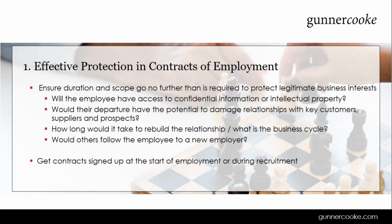If you attempted to prevent an employee from poaching any customer of the business, this is probably going to be unenforceable unless, for example, the business is very small and the employee has relationships with all the customers. In terms of what's going to be reasonable, it's clearly going to vary from business to business.